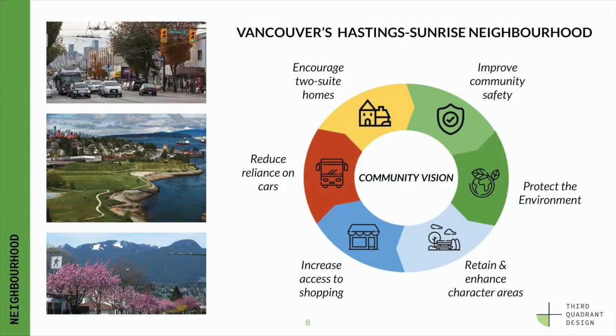In 2016, Hastings Sunrise developed a community vision report to identify residents' needs and wants for the future of their neighborhood. Residents identified significant value in the area's distinct single-family homes, scenic nature views, and walkable shopping areas. Core values of the community vision include creating a cleaner, more environmentally sustainable community, building a safer community, maintaining and enhancing single-family neighborhoods, and increasing housing variety by encouraging two-suite homes.